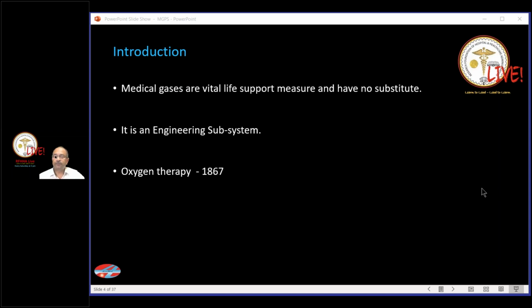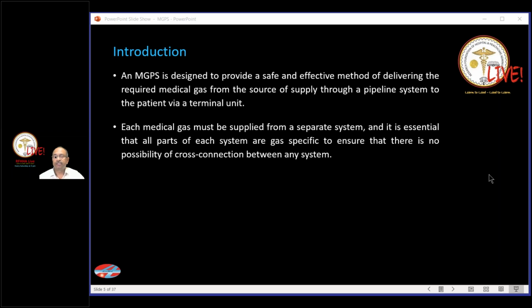So oxygen therapy was introduced in the year 1867, and the first piped gas supply system was installed in St. Mary's Hospital in London in 1935. So this is a little bit of history. The medical gas pipeline system, or MGPS as it is called, is designed to provide a safe and effective method of delivering the required medical gas from the source of supply through a pipeline system to the patient via a terminal unit.